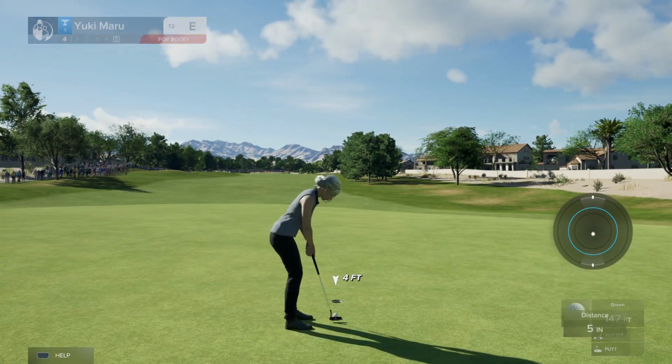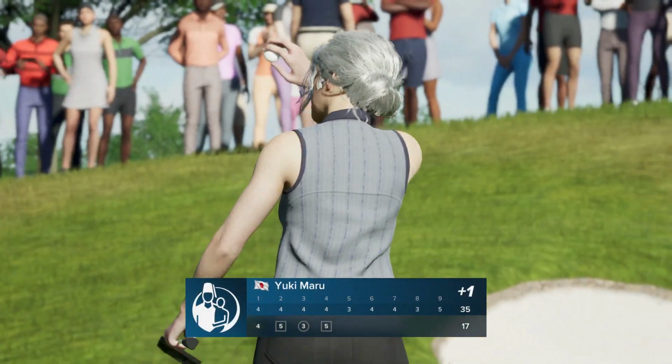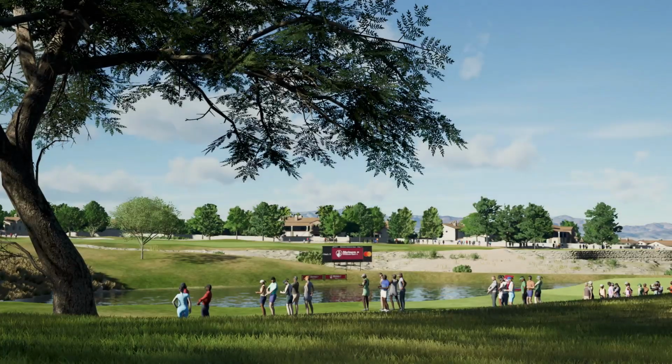Putting for bogey. Down she goes. Let's head to the next. Trailing by a couple of strokes now.